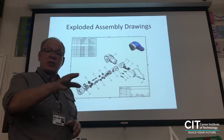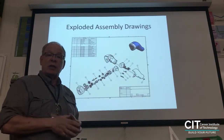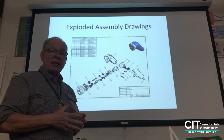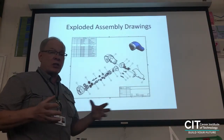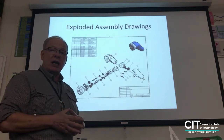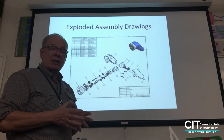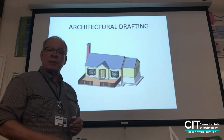Right here, you're going to see an exploded view of a shaver. This shaver is kind of like what you would be doing out in industry. You draw the individual parts and then you put it together. The software is very exact, very precise, and it's a very good occupation to get into.